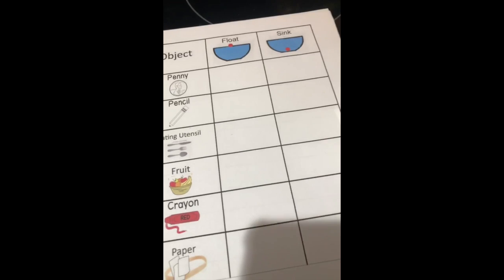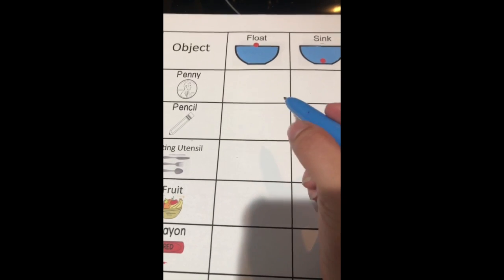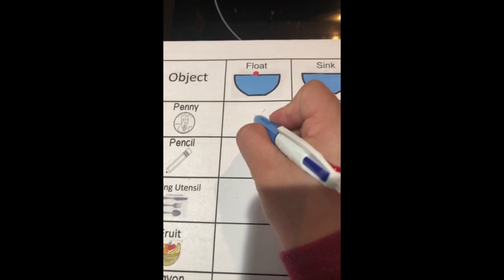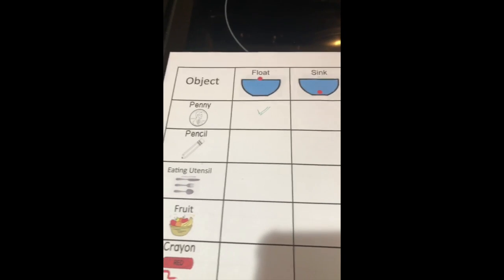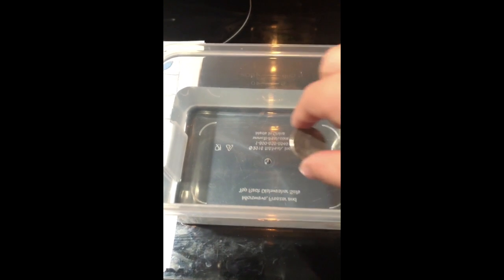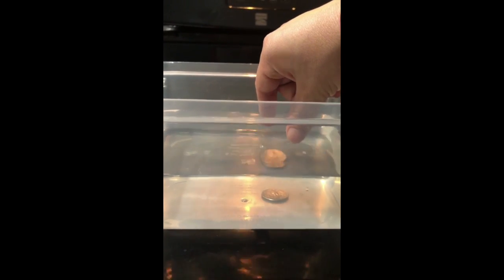So what I'm going to do is, using a green color marker, crayon, or colored pencil, draw a check with what I think is going to happen. I'm going to put a check on float because I think the penny or the coin is going to float. Now I'm going to grab my coin, grabbing it from the sides. I'm going to gently place it on top of the water. Okay, and I'm going to let it go. Oh, that went all the way to the bottom.